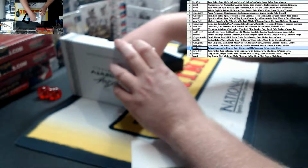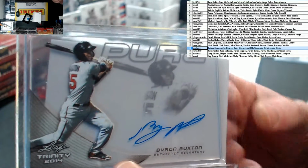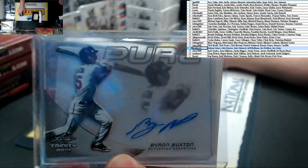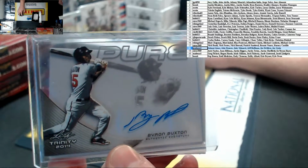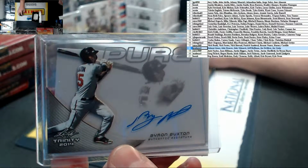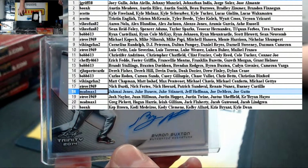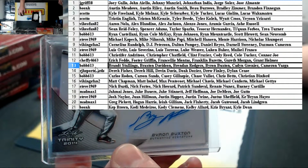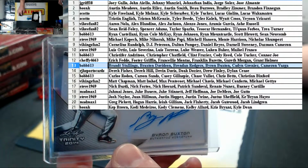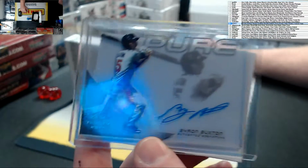And the last card in the box, Pure Auto of Byron Buxton. Someone asked for him? Who was asking for Buxton? This was a good box of Trinity. Nice stuff. Byron Buxton. Who's got him? B-O-B-B 613. Congrats, Bobby. Byron Buxton.